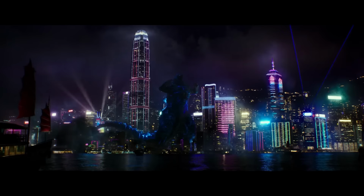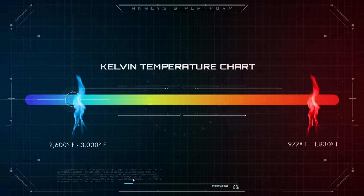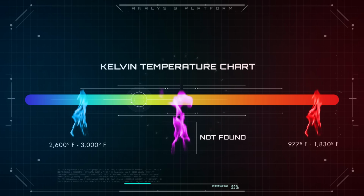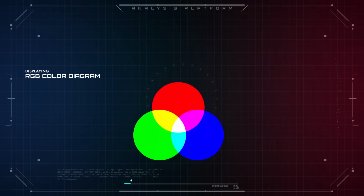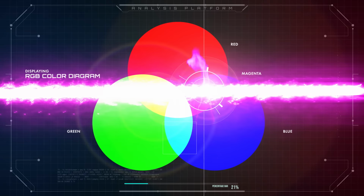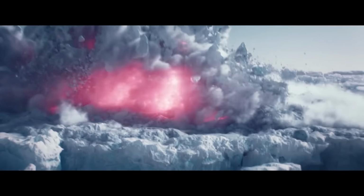Is it hotter than the blue? Well, it's hard to tell. Note that blue-colored flames are one of the hottest, if not the hottest, in the temperature spectrum. Magenta isn't really found here at all, but looking at the RGB color spectrum, we find that this color is the combination of red and blue, the hottest and the least hottest of these, making the effects of the new atomic ray a mystery. And definitely up for grabs in this cinematic universe.